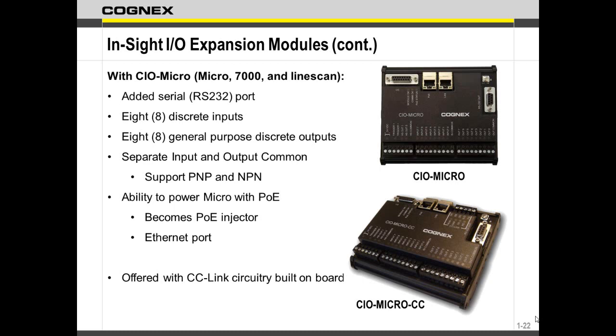If you're using a micro, a 7000, or a line scan, you would use the CIO micro. It actually gives you a serial port. If you're using the 7000, I believe once again it brings it out so that you have the full RS-232 communication. It's going to give you 8 inputs and 8 additional outputs. Once again, you're going to have separate commons. And it's also going to act as a PoE injector, because you're going to have your Ethernet line coming in, and then the line coming right up to the camera, which is going to be PoE.